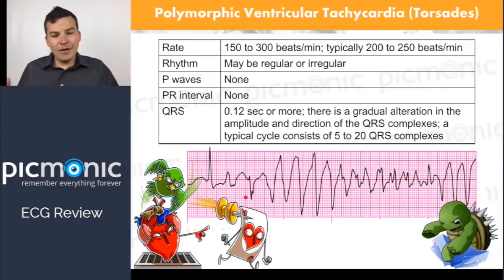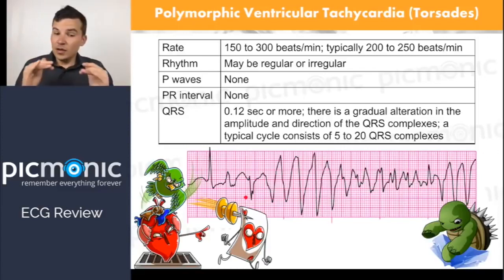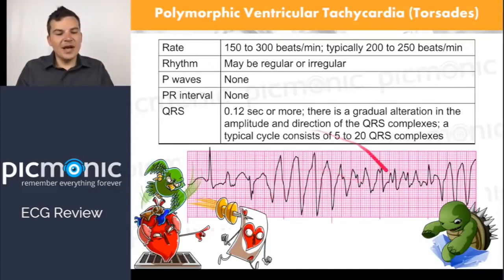These patients are in big trouble. Now, you could have a short paroxysmal bout of this, but remember what we know about anything that's paroxysmal: you need to be worried about it. These patients usually have an impending cardiac arrest, and it usually doesn't go well after this. So we need to make sure we're worried about these.